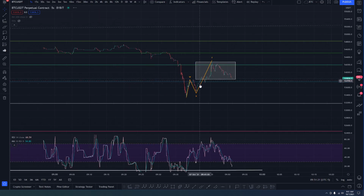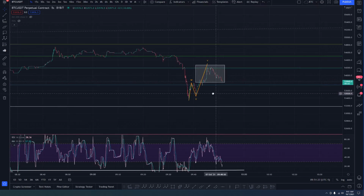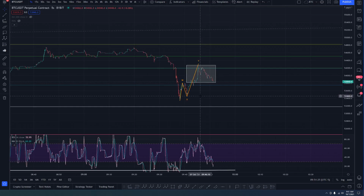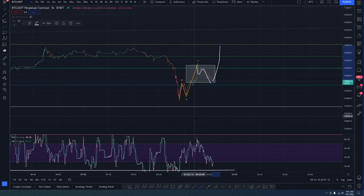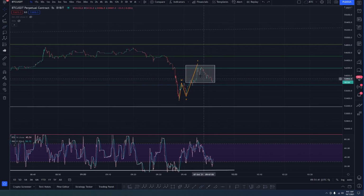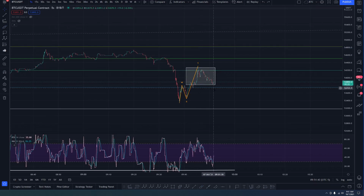Now keep in mind, and this is where things get a little complicated, they can complex things up, can't they? If that was a 3-wave to the downside, they could continue on. That's what makes this trading game hard. You don't know what's coming. This could just turn into a 3-wave move to the downside right here.